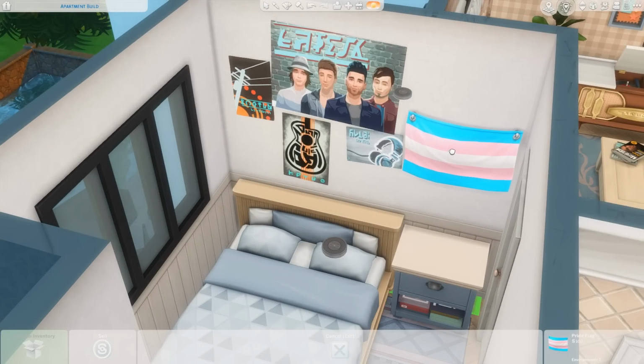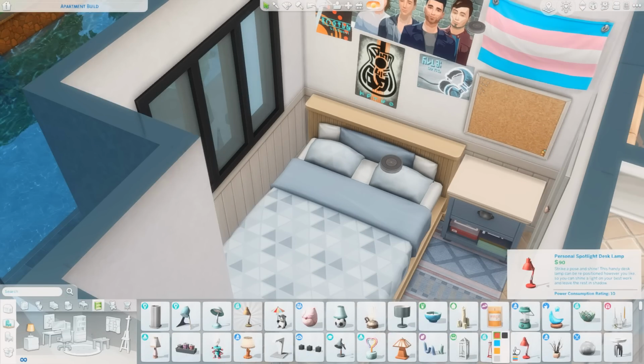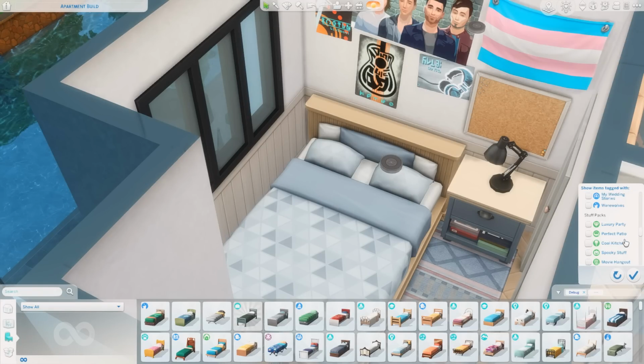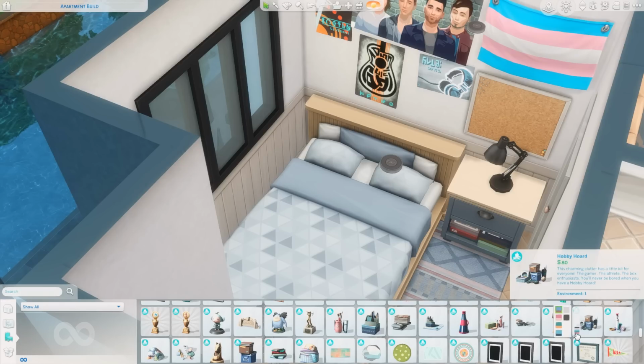I just was playing around a lot with the color scheme because at first I really wanted that dark blue, but I feel like I use that too often and it just didn't feel right for this sim. So I was happy I changed it, and this isn't a bedspread I use very often, so definitely a nice change of pace as well.